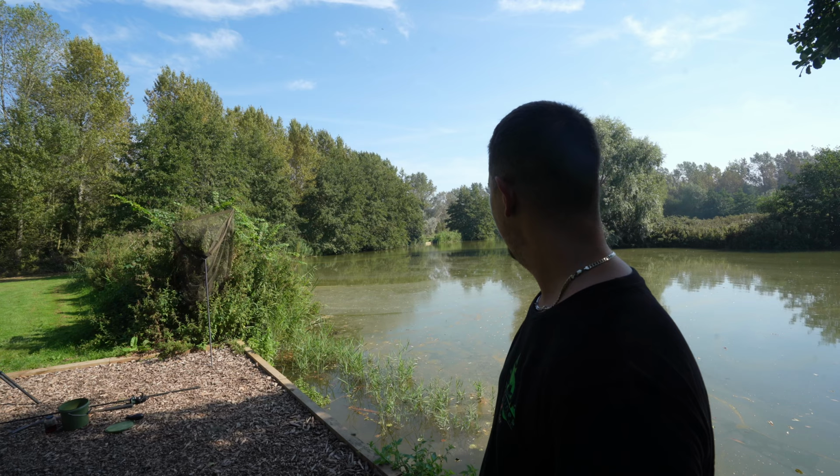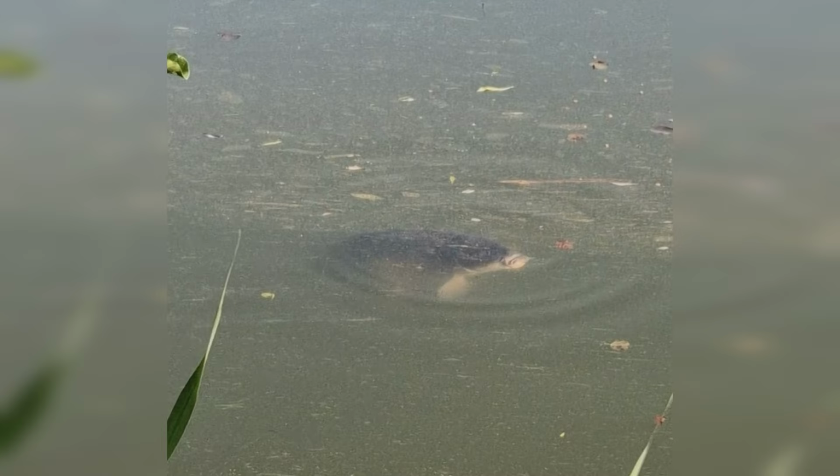Because as you can see on this video here, I see that mirror carp down there. And it looks a chunky little fella. So, that's the plan of attack. We're going to put one on the bottom over there. And we're going to try a bit of surface fishing down yonder margin.